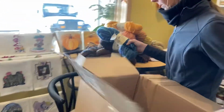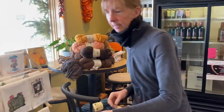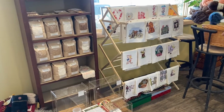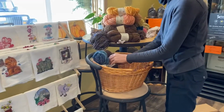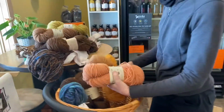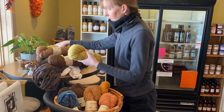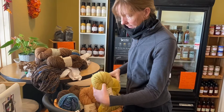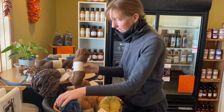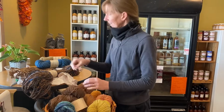So what I'm going to do with these is put them in a basket. Let's see here. Just grab this one because it's handy. And just have a colorful array of all of these yarns that our customers can come out and pick through and can have discussions about local fibers and crocheting and knitting and all those things that I know very little about, but I have a feeling I will be learning more about as we go.